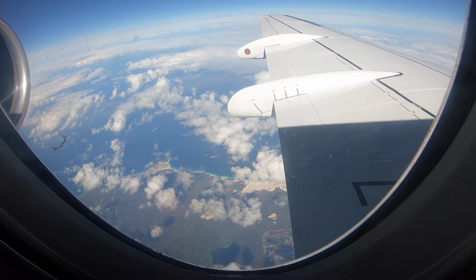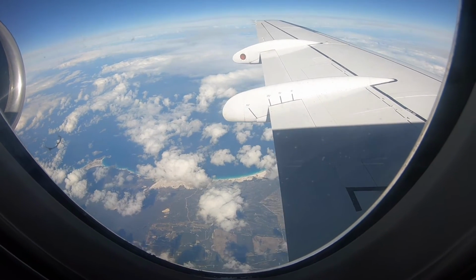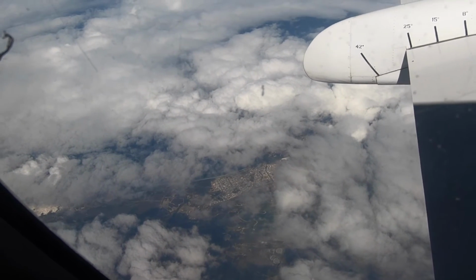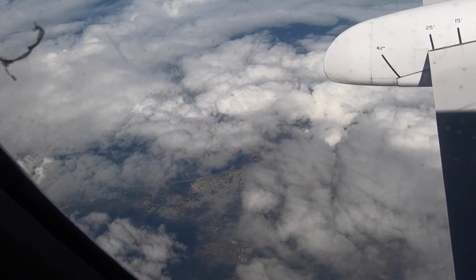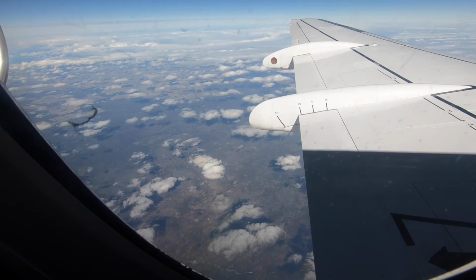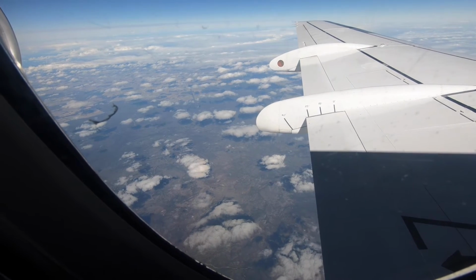After cruising across the Great Australian Bight, we now reach land again in Western Australia. Apologies for the slightly dirty windows.